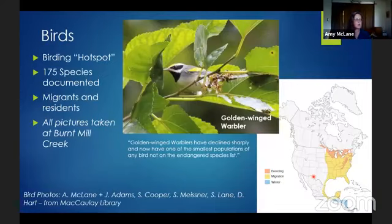I want to talk a bit about birds. I'm a birder, and this is really one of the best places to bird in Wilmington. It's a hot spot. There are people who come from all over the state and even from other states who are interested in looking at birds, and they bird along the creek. And there's been 175 species of birds just along that 1.3 mile section of creek I mentioned that have been documented in eBird, which is Cornell's citizen science project to document birds.